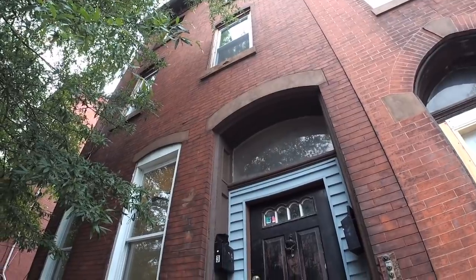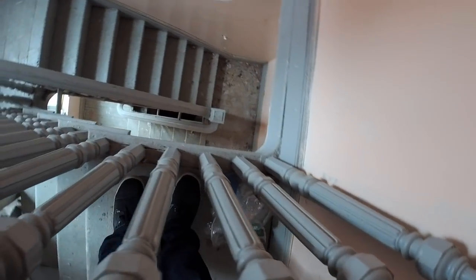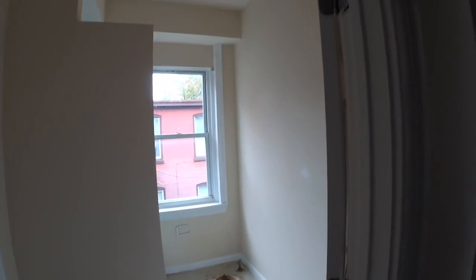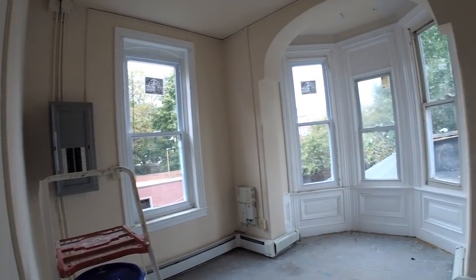So we're here at 114 Center Street in Trenton. This is a four-family that we bought, and we're going to be renovating it and putting a bunch of money into the place, turning everything upside down, and we're going to be putting it out for sale as a turnkey. So what I want to do for our YouTube audience is I want to monitor our progress.